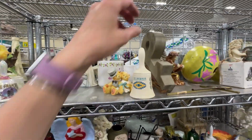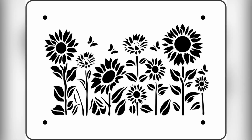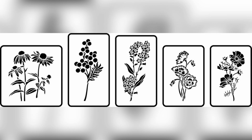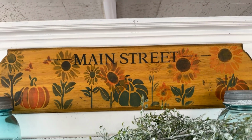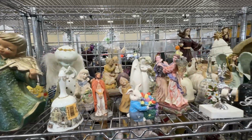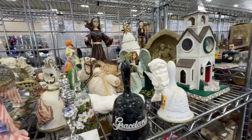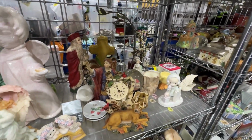I almost forgot to tell you about Jamie Ray's new stencils. I have a few of them. I've got some sunflowers, some pumpkins, and a couple of other cute ones, and I played with them this week and it already sold. Isn't that sweet? The Main Street is from a different one of her stencils that I had in my stash, so play around. That's also curry milk paint. It's giving me all the fall vibes, which I'm not ready for. I like summer too.